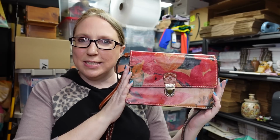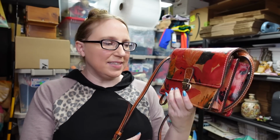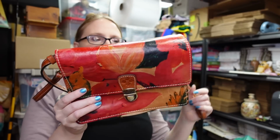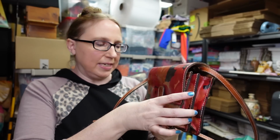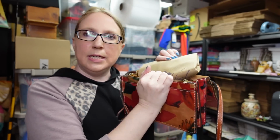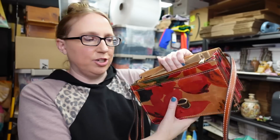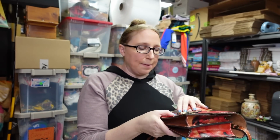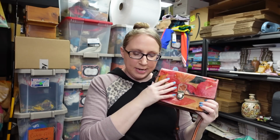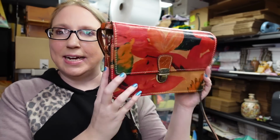In one of my other hauls, you saw that I had listed a Patricia Nash purse. I actually purchased this one at the same yard sale where I had purchased the other one that I listed. But this again is a Patricia Nash purse. It is crossbody leather, really nice condition. And this one actually still has its little dust bag in there. So just really nice clean condition on this. And again, I paid $20 for this one. I paid $20 for my other one. And this one here I listed as a buy it now for $89.99.